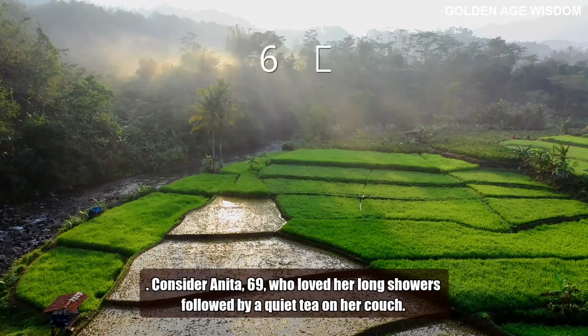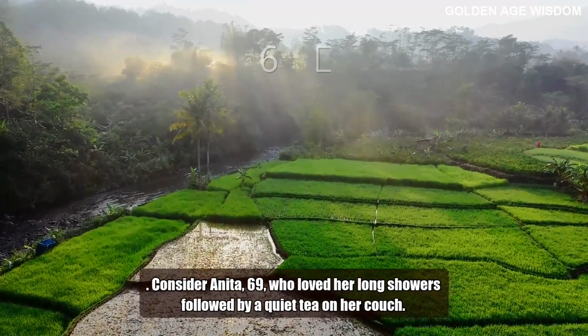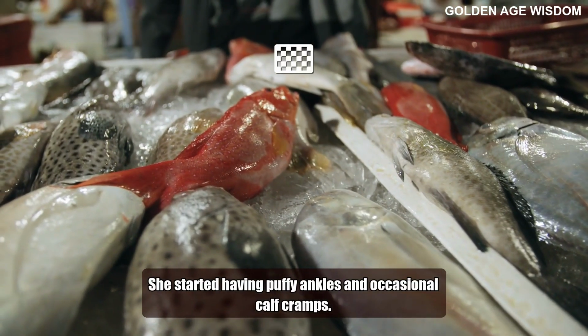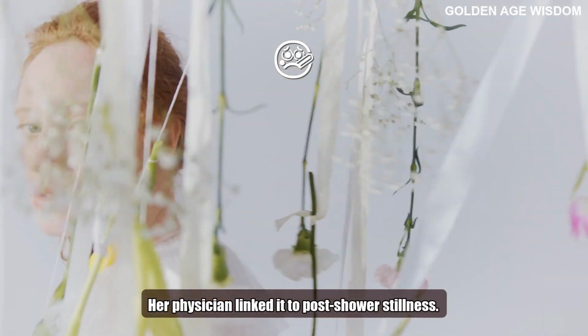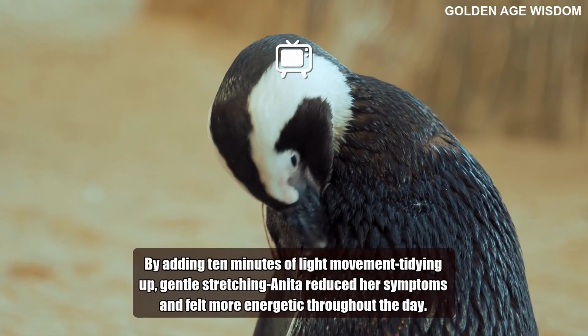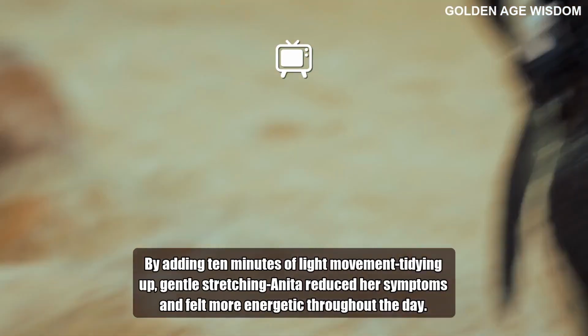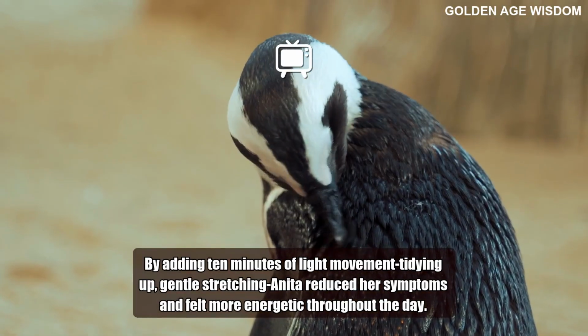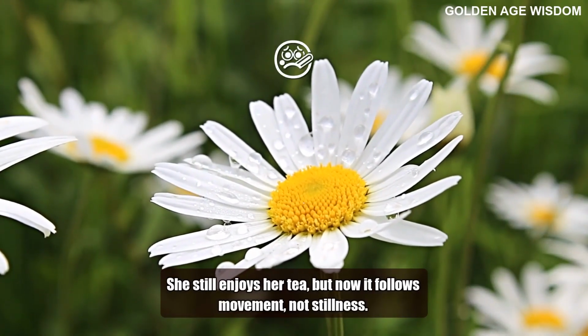Consider Anita, 69, who loved her long showers followed by a quiet tea on her couch. She started having puffy ankles and occasional calf cramps. Her physician linked it to post-shower stillness. By adding 10 minutes of light movement, tidying up and gentle stretching, Anita reduced her symptoms and felt more energetic throughout the day. She still enjoys her tea, but now it follows movement, not stillness.